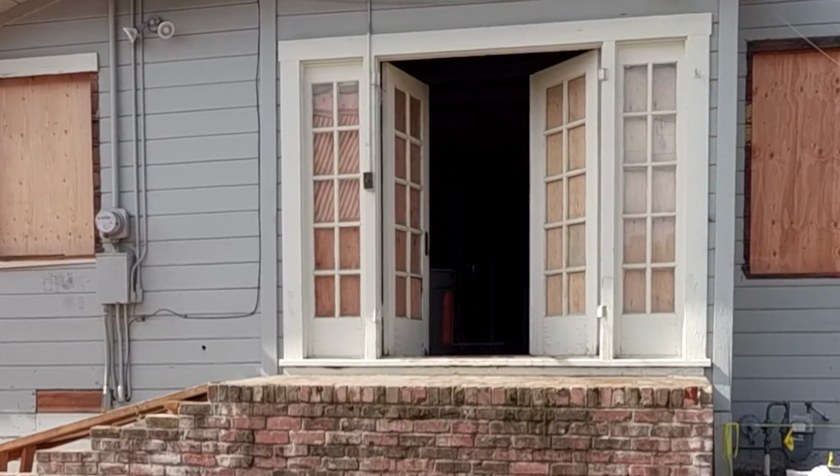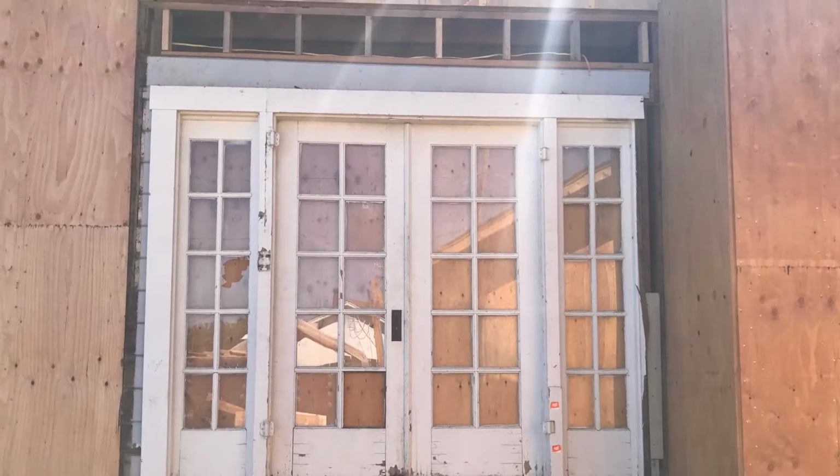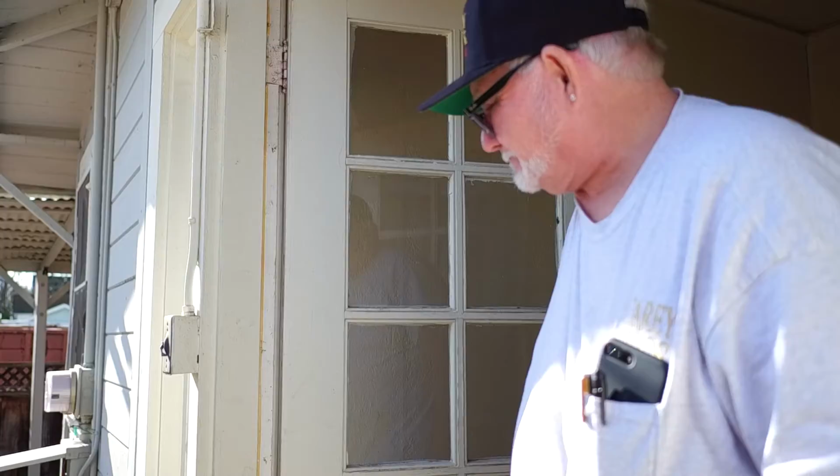This will be one move away from the antiquity of the house. It will end up becoming a sliding patio door. And that was strictly a budget consideration and nothing else.